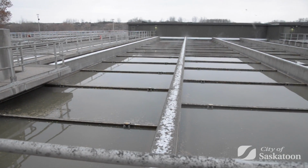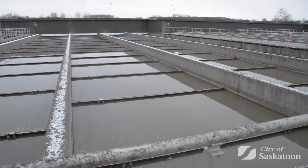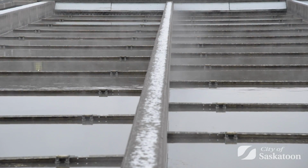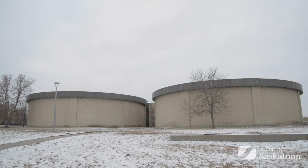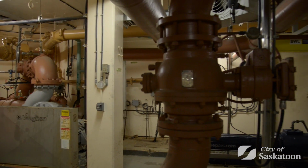The wastewater then travels to large basins where heavier materials, called sludge, settle and sink to the bottom. Lighter materials, including fats and oils, called scum, float to the top. The sludge and scum are sent to fermenters and digesters, where bacteria breaks it down further.